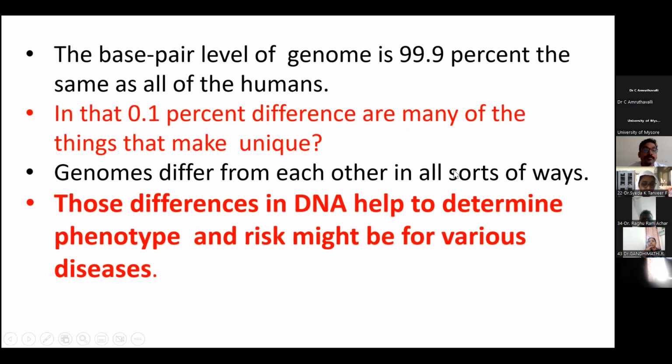So genomes differ from each other in all sorts of ways. Those differences in DNA help to determine phenotype and risk for various diseases. For example, some of them may be susceptible to a certain disease in a family, but on the other hand, some of them will not get any disease. And also if we look at ethnicity, for example in the American population, from the studies that I have made, Caucasians are susceptible to certain types of disease.